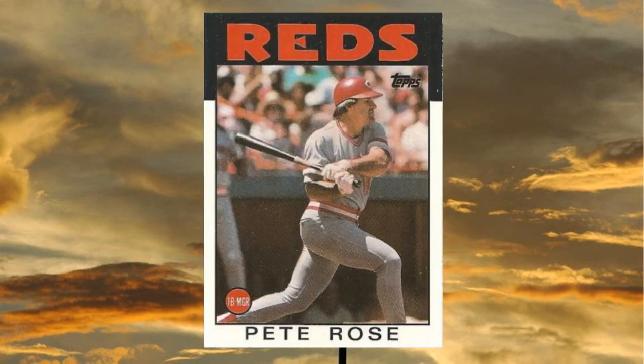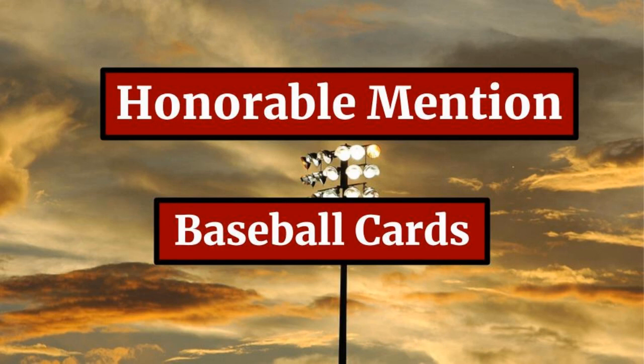Number 1. 1986 Topps Pete Rose, number 1. When this card was issued, Pete Rose was just a few months removed from having become the all-time hits leader, surpassing Ty Cobb's long-standing mark of 4,191, since amended to 4,189. Topps honored the hit king with card number 1 in their 1986 set, and this pasteboard is still exciting all these years later, betting scandal or not. Value $40 to $50.